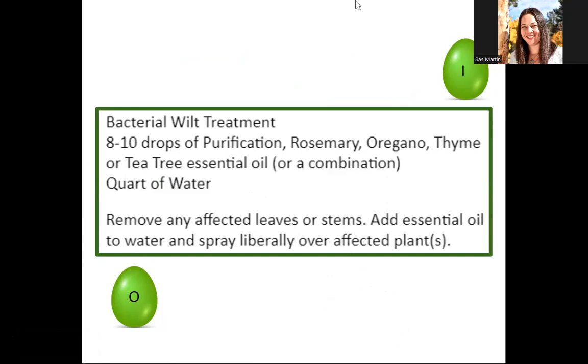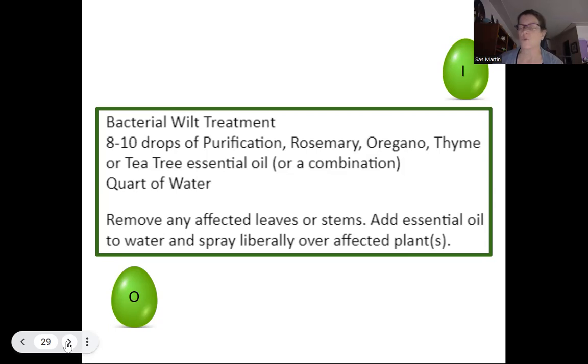But this is some treatment for that: purification, rosemary, oregano, thyme, tea tree, and some water. Cool. And there's two more Easter eggs if you guys are keeping track of those letters.